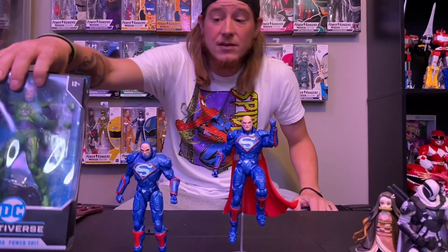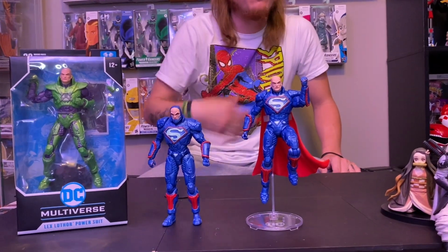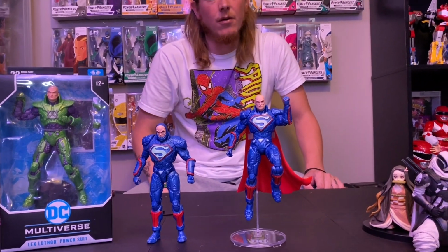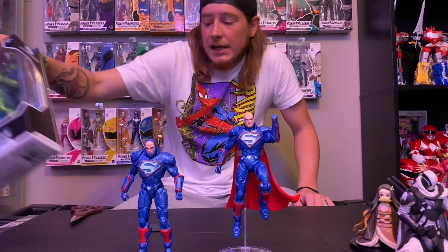Just something different because, like I said, you can buy both of these, or if you already had these, you can pretty much make this figure and just take a Superman cape and throw it on him. So, you know, it is what it is. That's what happens with Gold Label sometimes, is they just kind of redo something really quick.